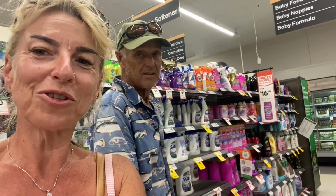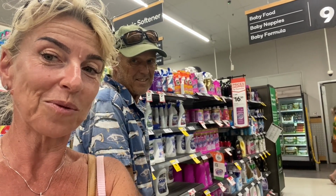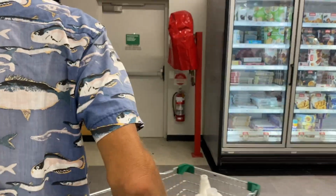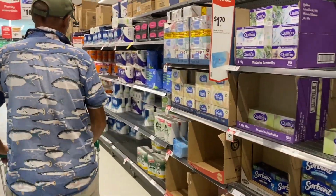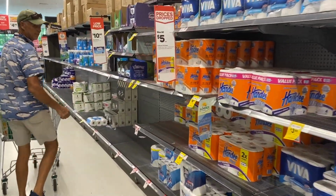Doing a final bit of shopping, and we'll just go around to the toilet roll aisle and show you what happens when there's a cyclone coming. Come with us. Oh my goodness, they must have actually restocked, because this was completely empty the other day.